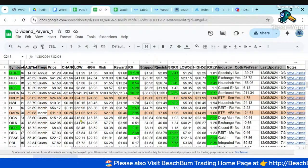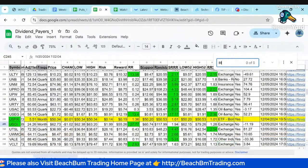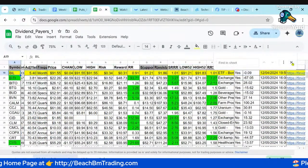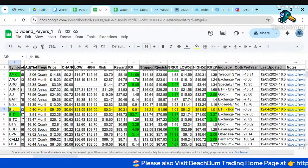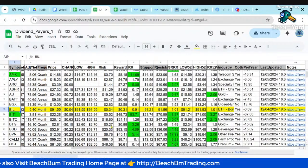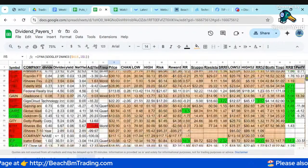Yeah, we have BIL in here. So there's BIL, etc. So again, a lot of variety of different bond funds. You can find the one that fits your income desires, yield, risk reward profile using our dividend payers, and we'll look at adding that TIP.